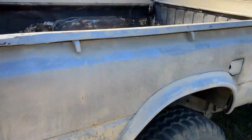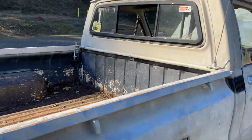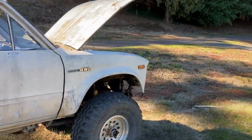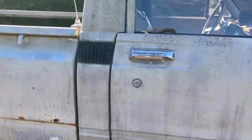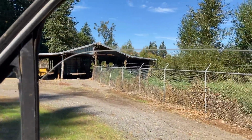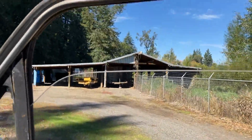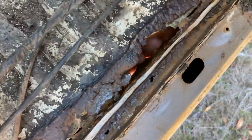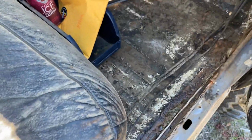The bed is actually in relatively good shape. The bed is the only original body part on the truck. The cab is a 78. The front end is, I believe, National Parts Depot 79 or whatever. Anyway, from sitting, this door, this crank is kind of messed up for the window. It's kind of working sometimes, but because of that, the window was partially open the whole time and caused some cancer in the floor. But that can be patched relatively easy, so I'm not too worried about it.